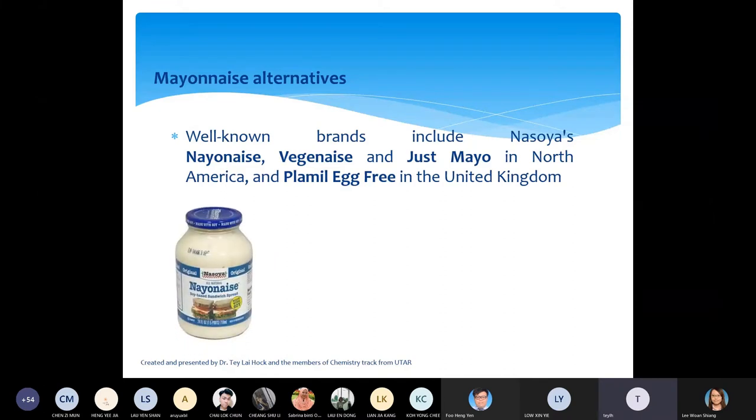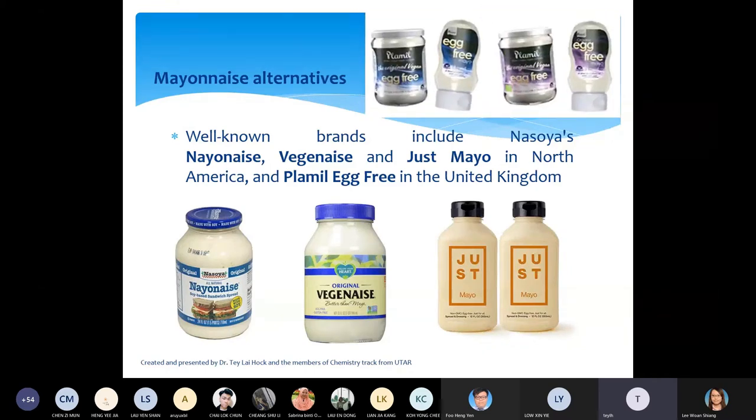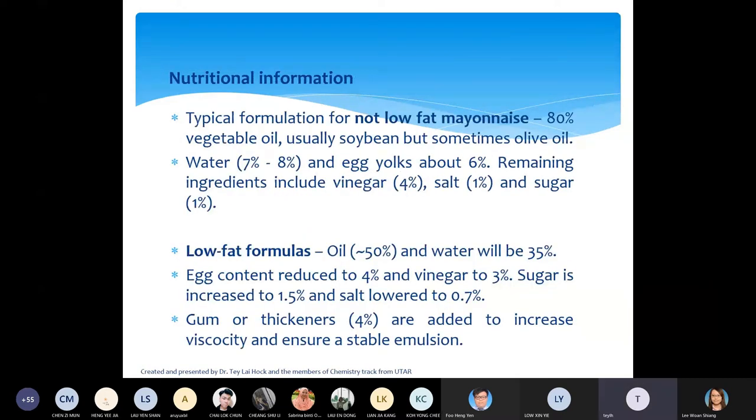Now, well-known brands include Nasoya Nayonaise, and then we have Vegenaise, and then Just Mayo as well. Those are in North America. And then Plamil Egg-Free, this one was introduced in the United Kingdom. So these are the alternatives.